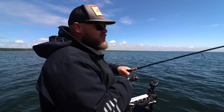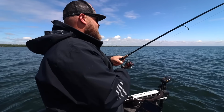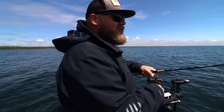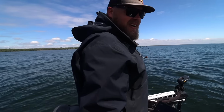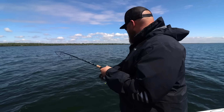So yeah, I know we talk a lot about artificials and snap jigging and all that fun stuff, jigging rap, but when it comes down to it, if it's a tough bite, you need to get bit, don't be ashamed to bust out the live bait and put a hurting on some Waldos, man. Literally can save the day.